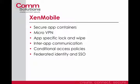And here it spells out a little bit of it in more detail. Secure app containers. Every application has its own little app container that is maintaining the data, keeping it safe, keeping it secure if that's what the policies define. The micro VPN that gets generated as an application needs data on the back end, it generates a micro VPN and uses that for communication to your network. App-specific lock and wipe refers to the ability to remotely wipe applications from a device but not touch the personal information. So that is, if an employee is leaving the company and it's their own personal phone, their own personal iPad or tablet, customer or company information can be pulled from the device without touching the rest of it. The whole device doesn't need to be wiped.